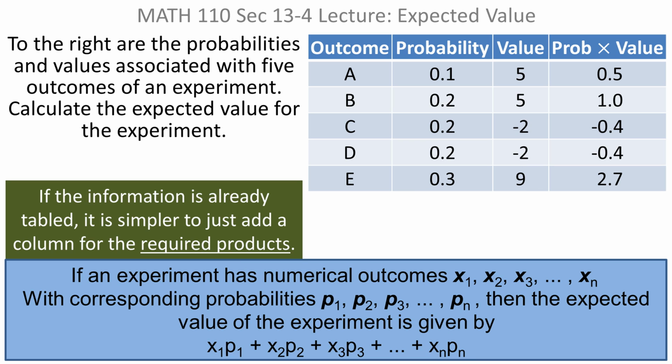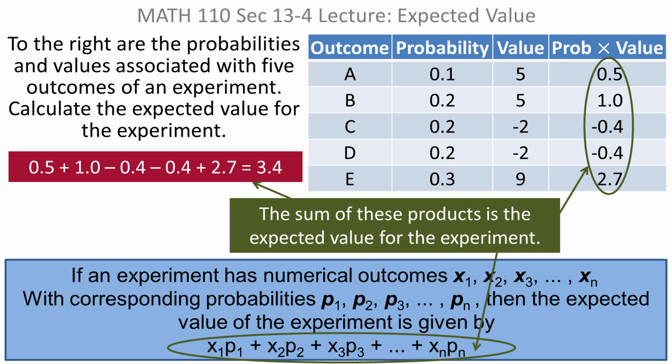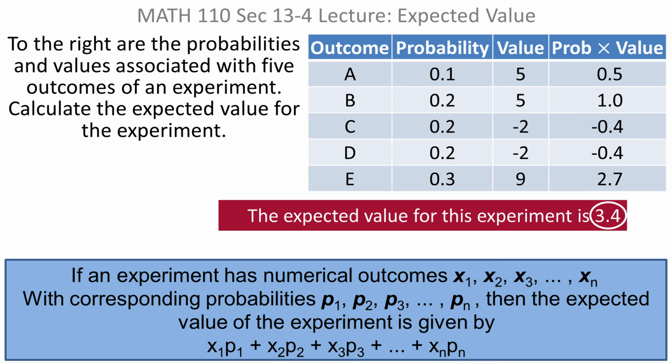And according to my definition, once I get the products, all I need to do is sum them up. So if you add all 5 of those numbers, you'll end up with 3.4. So 3.4 is the expected value of this experiment. So when you're given explicitly the values and their probabilities, calculating the expected value is very straightforward.